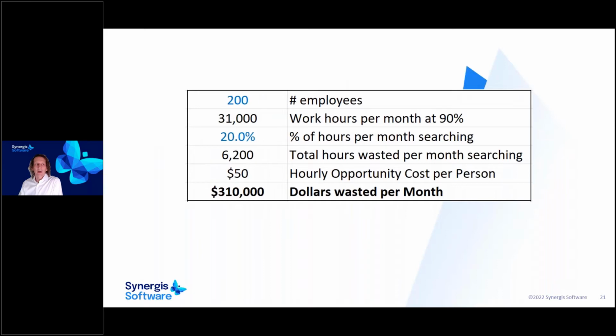Let's break that down for a moment. An organization with 200 employees has a total of about 31,000 work hours per month across those employees, assuming some vacation time. We know companies spend 20 to 30% of their time searching for information. So at even the low number, 20%, 6,200 hours are being spent per month.